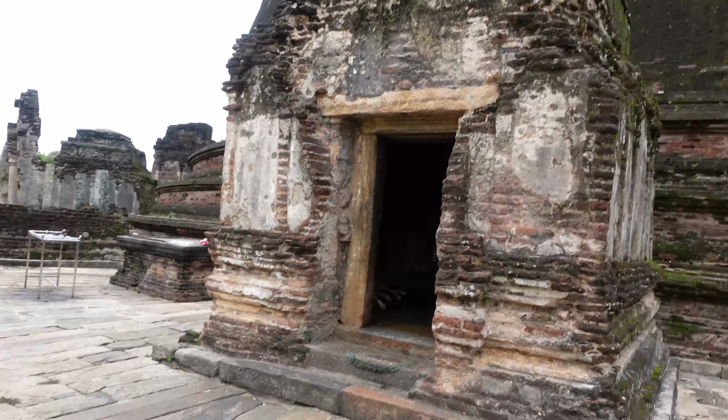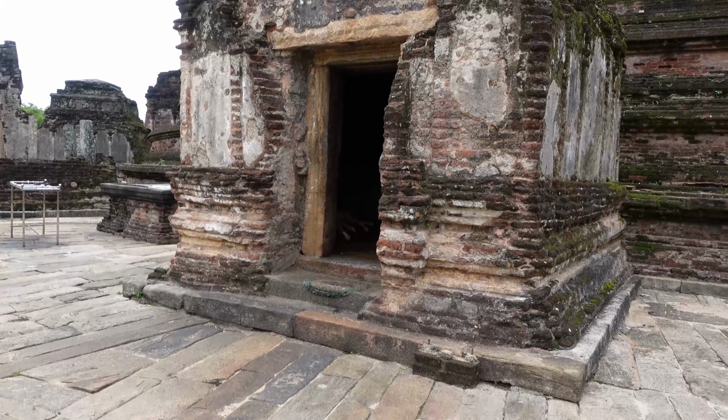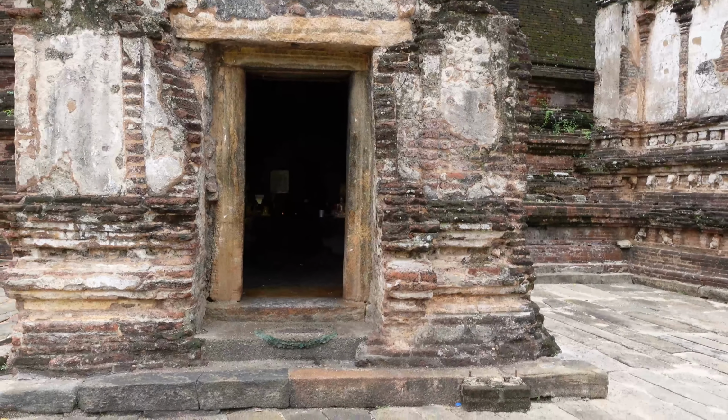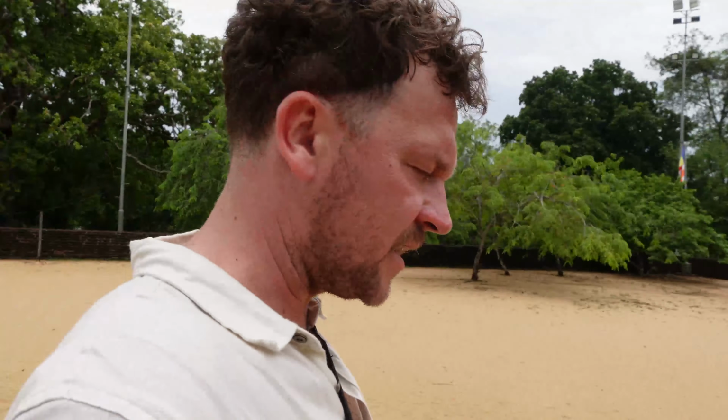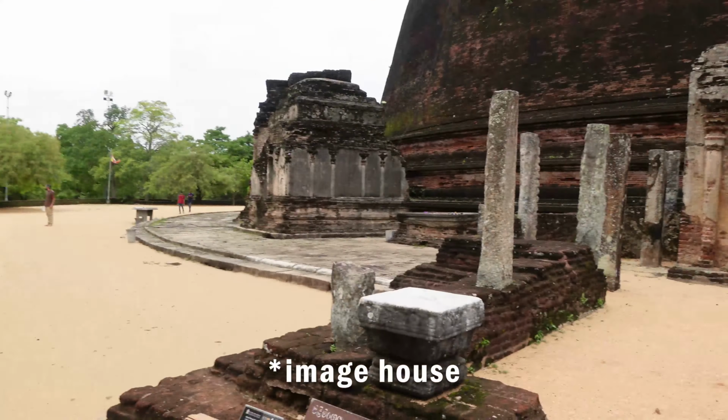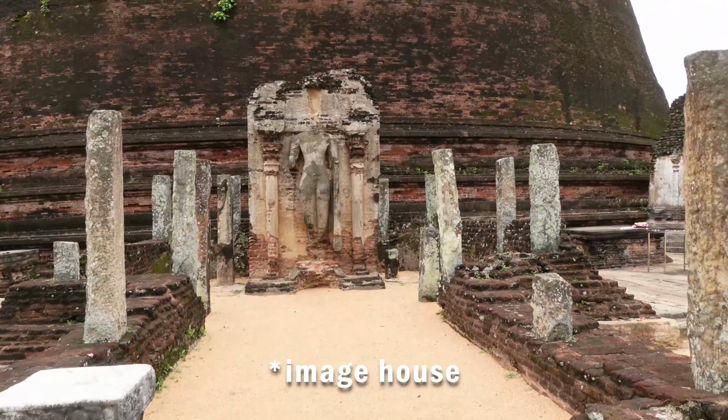And there's a doggy that's sort of taken up residence there, inside. So I guess in its heyday, there would have been a throng of people here in these temples. So you've got the image house here. And look at the statue of Buddha.